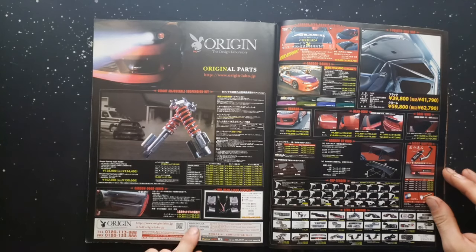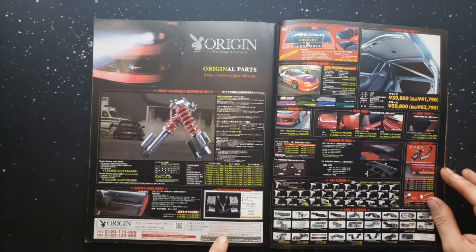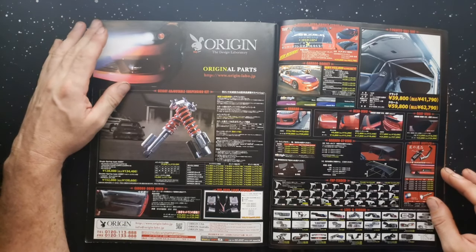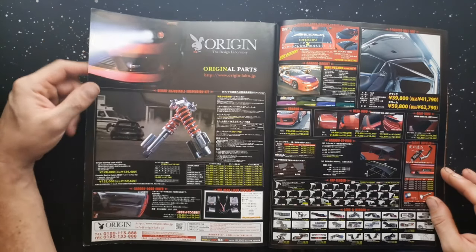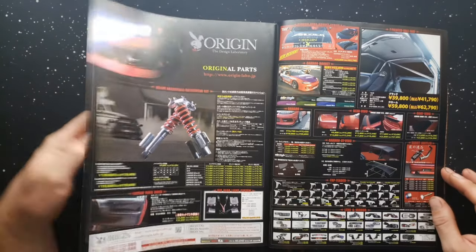Got that money. Origin USA. Look, they've got it there. It's in, where is that? That's in Illinois. Interesting. Okay, Origin. Carbon fiber doors, inners, door inners. If you're after that sort of thing, get a hold of Origin in 2000 and whatever this magazine was.